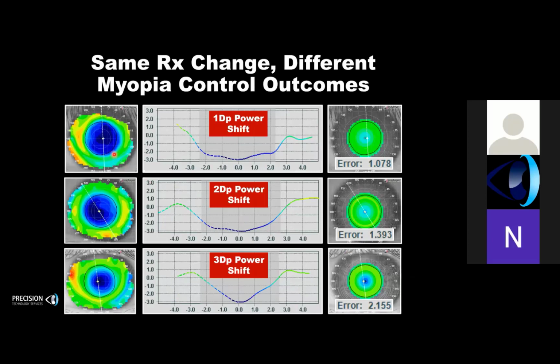And you'll notice with our first case, the upper case, we have big treatment zone, small amount of add, a modest amount of spherical aberration. With our slightly smaller treatment zone, more plus power, increased spherical aberration, we have a whole different effect that's presented into this eye. Then for our final, smallest treatment zone, highest amount of plus power, highest amount of spherical aberration.